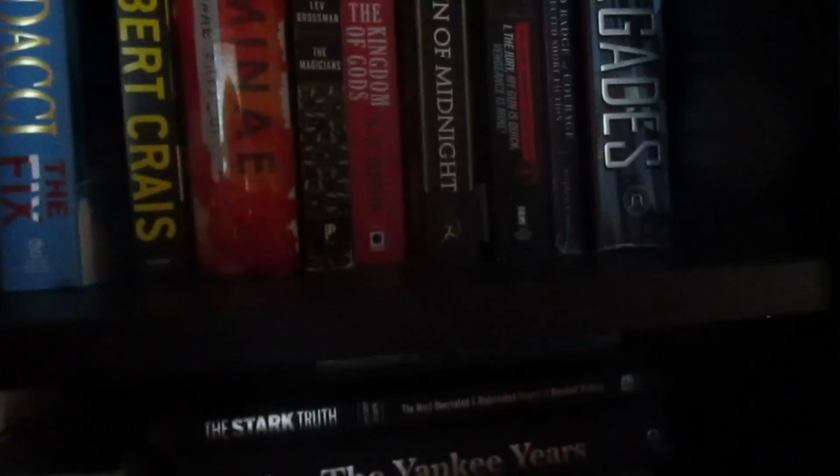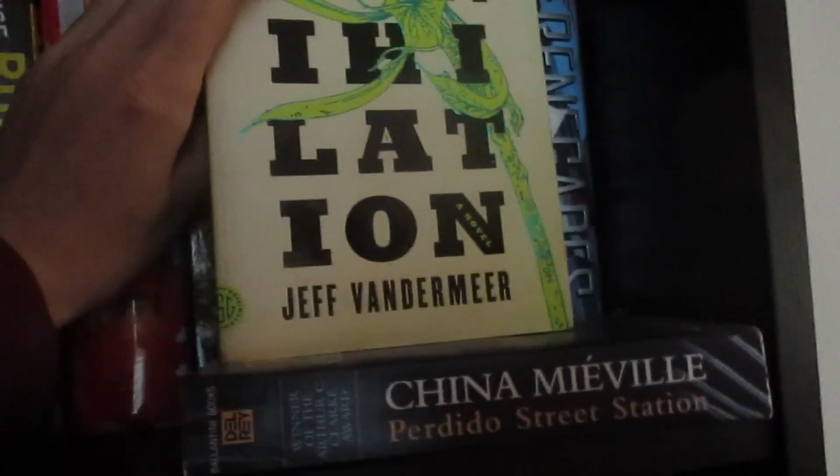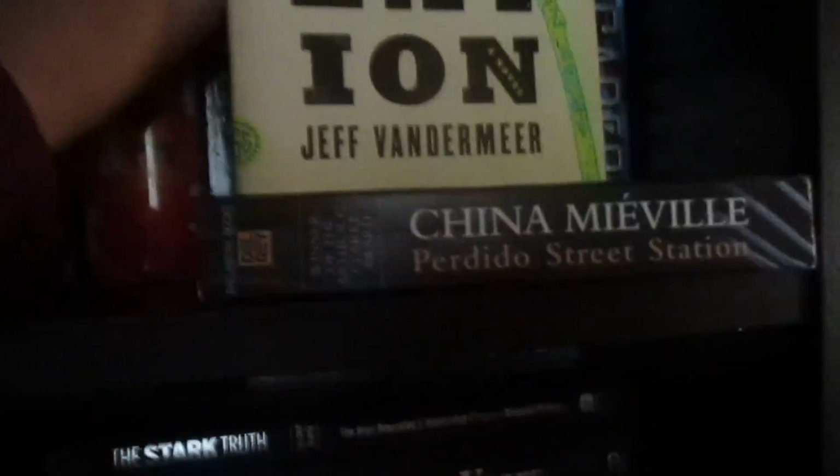We got Mogworld. Love Yahtzee Croshaw's writing. Some comedies on books with Terry Pratchett. And now we got Renegades. That's a good book. We got Annihilation by Vandermeer. We got Dune, another copy of it, because I love that book.